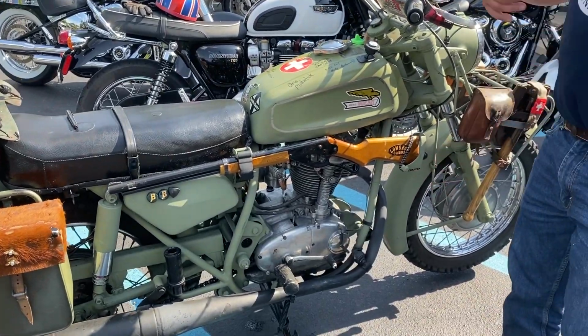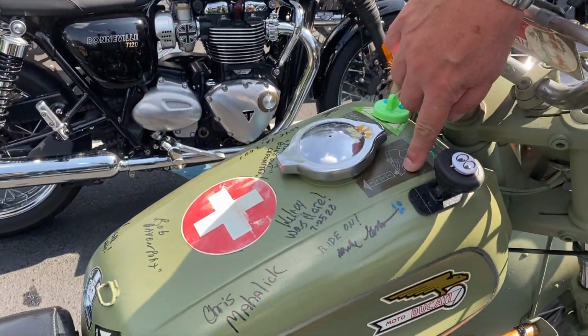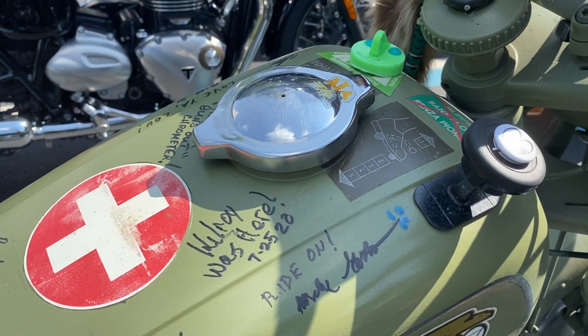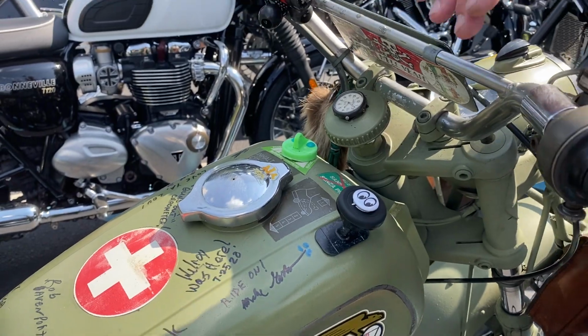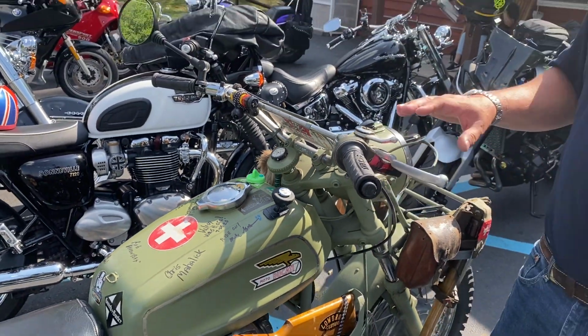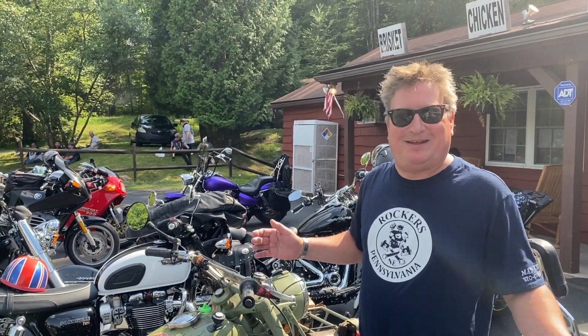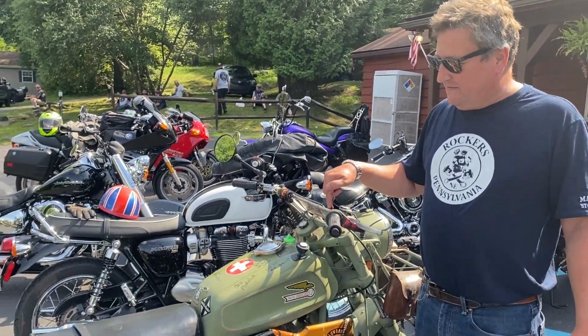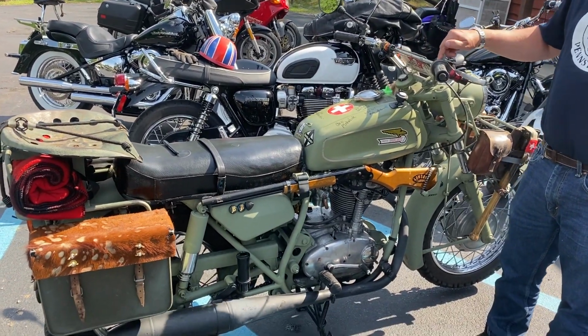What's interesting is the shift pattern. This is a Swiss Army motorcycle. It's a Ducati, and it's from the 1970s. And look at the shift pattern. It's 1 up, 4 down. All you guys that I go to the track with know that you change your bikes to that. I still don't get it. But the owner of this says that it is way easier to shift, and he really, really enjoys it.